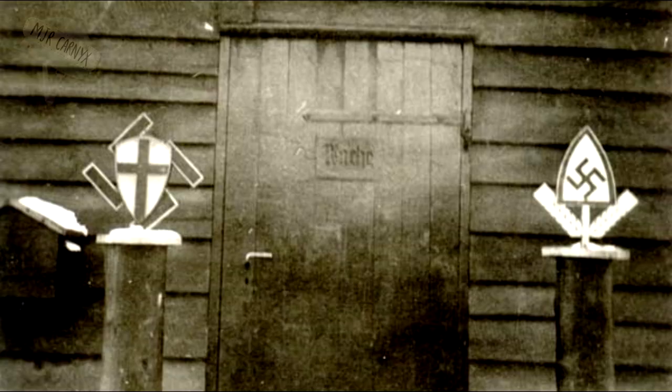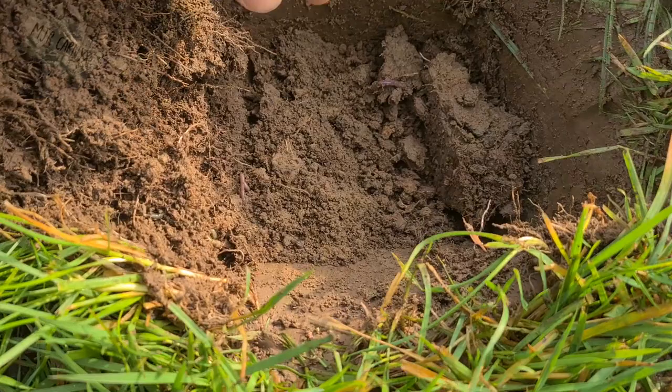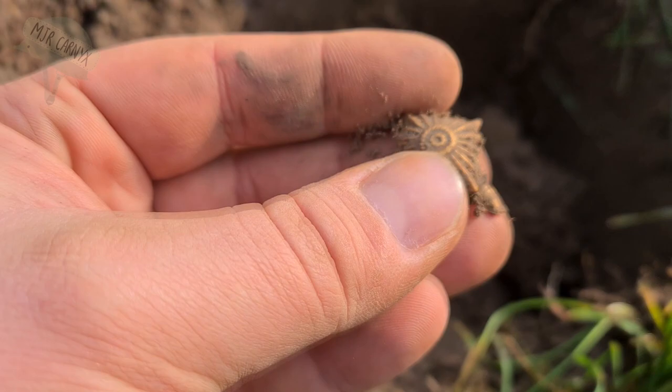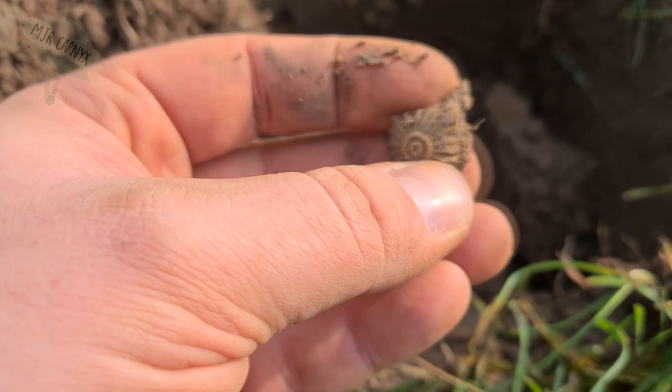I haven't seen it yet, but could be something cool, and yeah, might be a pip. Yeah, it's a pip. It's a beautiful big pip. Yes, wow, that's a beauty. That's a bigger one than I had last time. Wow, that is cool. It's a bit bent, but that's a pip for sure.